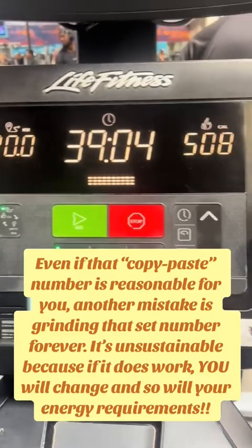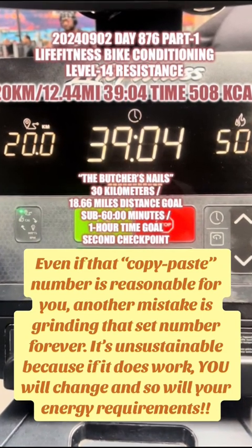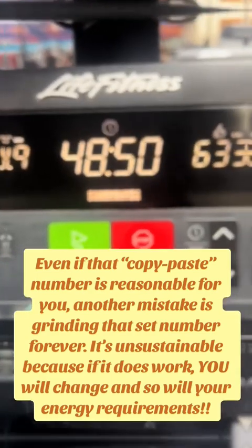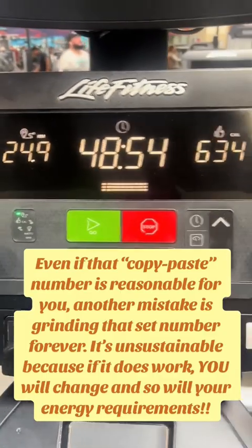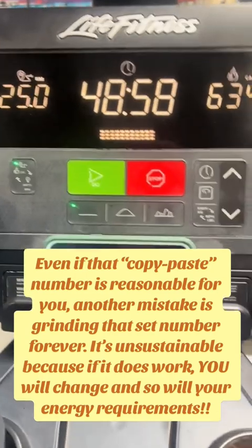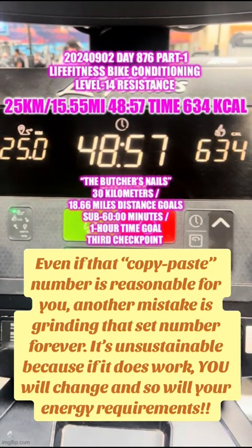that number is going to have to change because you are a living, breathing organism. And the amount of energy that you expend or don't expend any given day will fluctuate. And if the diet's working, your weight should be changing as well, your body size. And so therefore, your energy requirements will also change. So that's mistake number one. Don't just pick a set amount of calories and go, I'm going to run this for 8 weeks or 16 weeks or whatever. That's guaranteed diet fatigue.